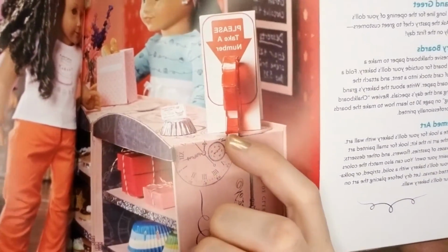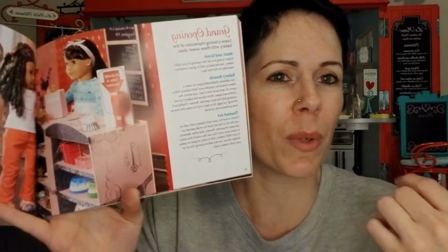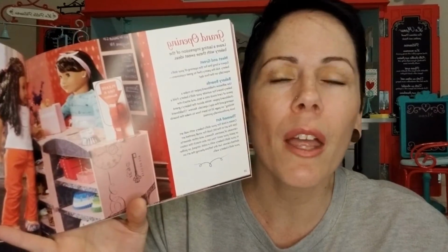Please take a number. I'm guessing that's probably just a tape dispenser, that once the tape is out, you put paper in it. That's so smart. Is that what it is? Let's see. Yeah. Make a number dispenser. First, ask an adult to remove an empty roll from a tape dispenser. Totally doing this. Okay, this is adorable.